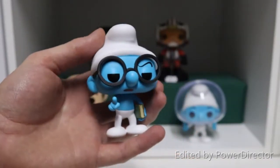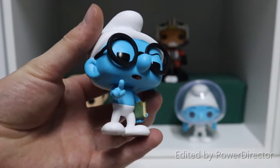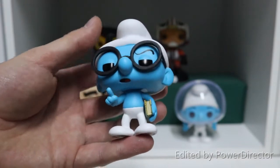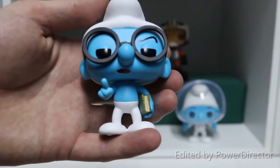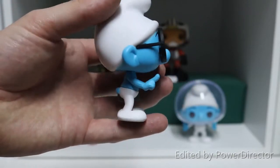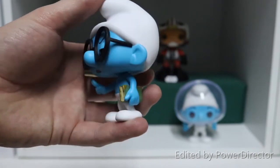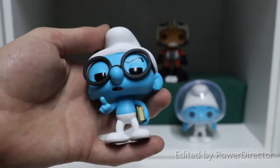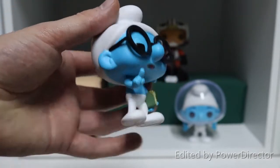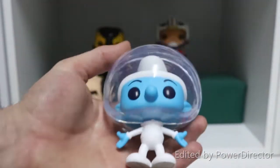Let's start off with Brainy Smurf. Just because you can see he's got some attitude, he looks like he's ready to drop some knowledge. Love the wagging finger, almost as like, no, you don't know what you're talking about, let me educate you. He's got his book in his hands, and just love the character that they've jammed into this pop. He's a pop that is packed with character, which I think is a really cool feature. Quite simply done, but then again, he's a Smurf, so with these guys, I think that less is more. So really happy with Brainy Smurf. Let's move on to Astro Smurf.